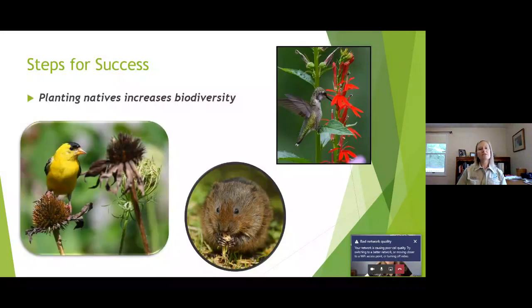Another reason for planting natives is that it increases the biodiversity of your garden, of your lawn, of your home property, of the whole area that you are living in. This happens because when you plant natives, not only will the typical pollinators be attracted, but birds like goldfinches will come and eat the seeds off of your dried seed heads in the fall and winter. Of course, you'll have hummingbirds that will come to your garden, and you may have meadow voles, like I've pictured here, that will come and eat the seeds in your garden.